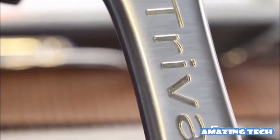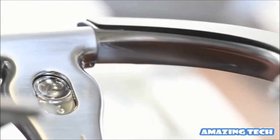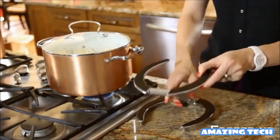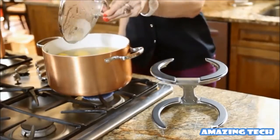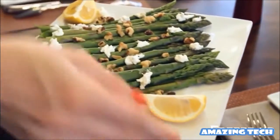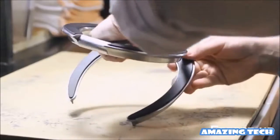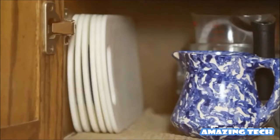Trivet is made of durable cast metal and non-slip silicone pads that combine in an ergonomically sleek and modern design. Simply click Trivet into one of 3 set positions. The Z shape is perfect for holding hot lids of any size while cooking or presenting finished dishes in a unique and eye-catching way. Easily close Trivet to use as a classical trivet. This position also allows for compact storage anywhere.